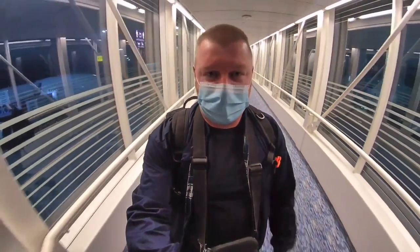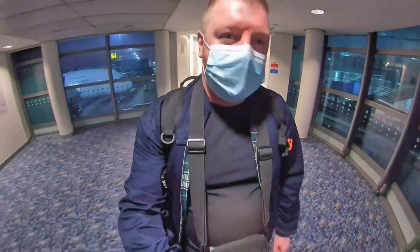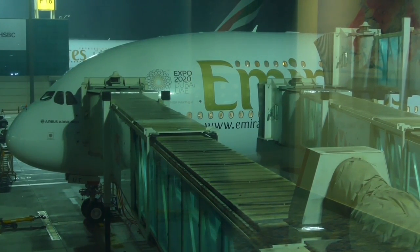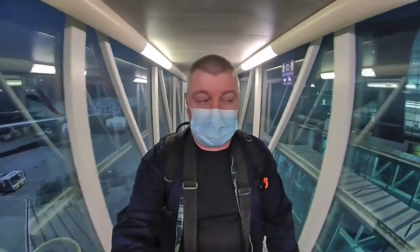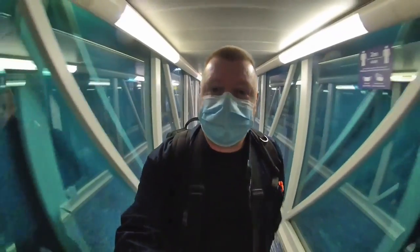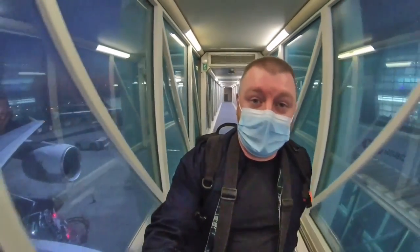So here we go, about to board flight EK17, bound for Manchester in the UK. That's our beautiful Airbus A380 there. And I can't wait to board. It's about 6:30 a.m. here in Dubai. It's only 2:30 in the morning back home in England, so I'm definitely going to be feeling the effects of this flight. But anyway, I've got 7.5 hours, perhaps a little bit more, of business class to look forward to here with Emirates.